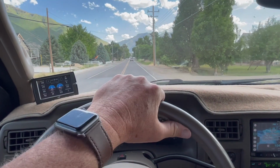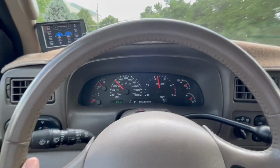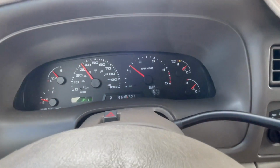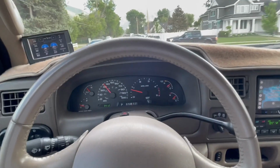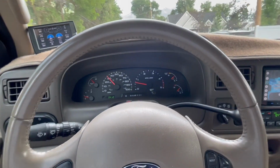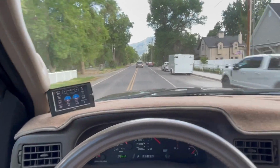They are just very strong and have a very actually high RPM range compared to a Cummins. You can see it actually red lines at about 4250-ish, but that's pretty high for a diesel. A lot of diesels operate in a 2800 RPM or 3000 RPM range. This one will operate a little higher. It's just a nice cruiser.